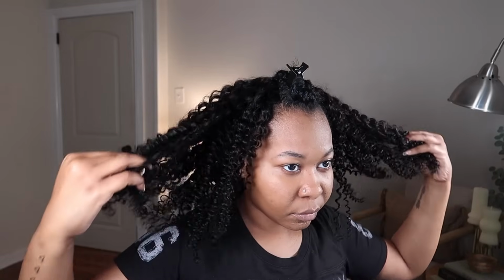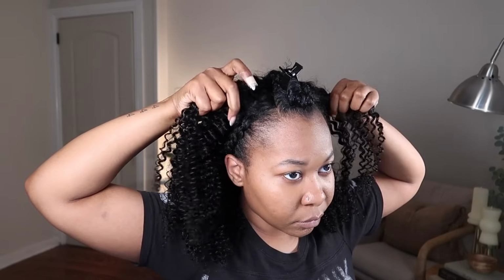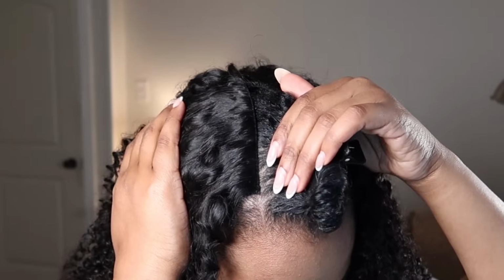So now let's go ahead and get it installed. It was super easy to put on. Like I said, it does include the upgraded V part, and it made the wig feel really secure on my head, so I really love that. You don't even have to use the comb.